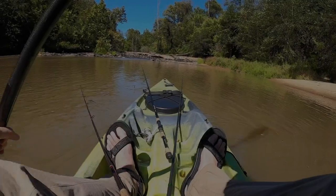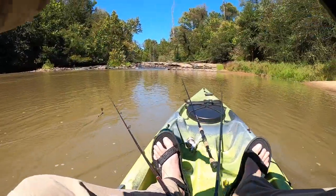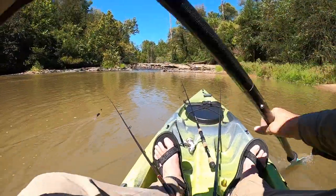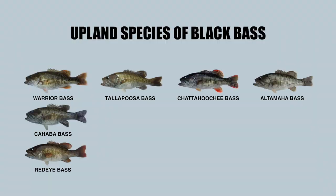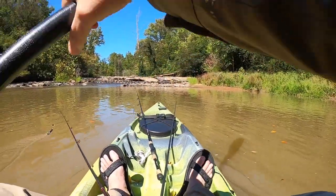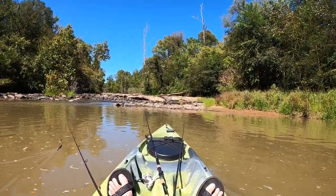Anyway, you'll probably notice the water is stained in this video, so a thunderstorm must have hit somewhere upstream the night before. Upland species of black bass feed primarily by sight, so you always want to target them when the water is clear. And if I'd known the water was this stained, I probably would have stayed home or gone somewhere else, to be honest.